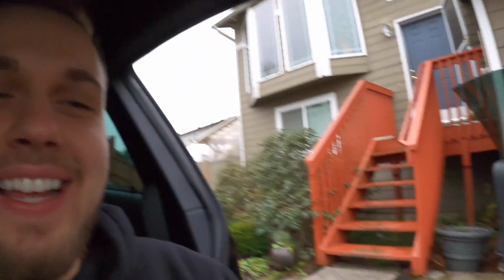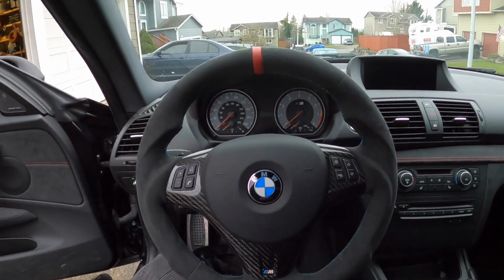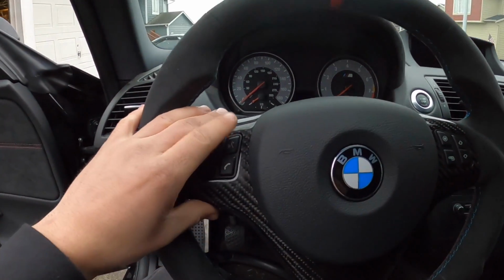My goodness, I legit can't get enough of this steering wheel, dude. Look at this fatty, dude. It fits so nice. Everything is so perfect. Look at that carbon fiber.